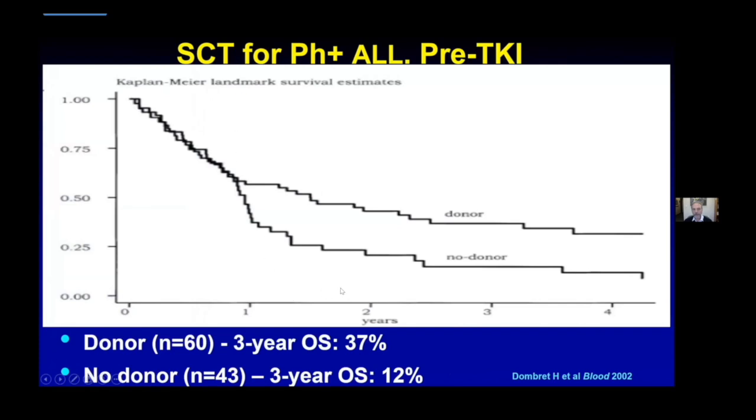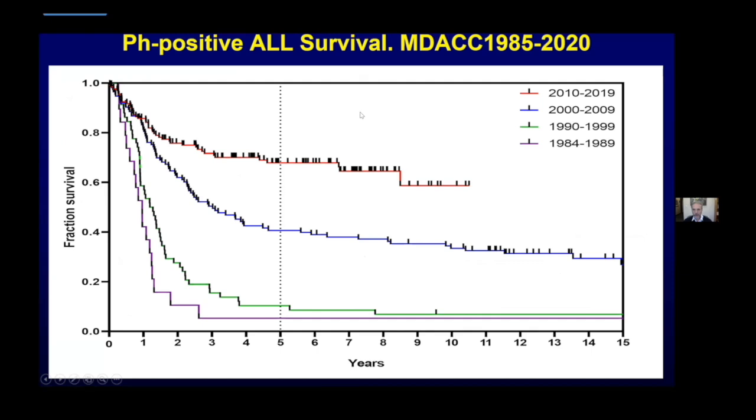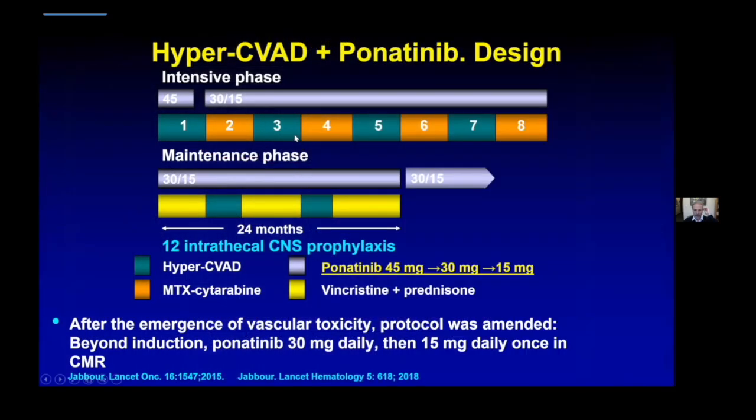So this is before 2000, before we introduced the BCR-ABL kinase inhibitors that we discovered in chronic myeloid leukemia, before introducing them into the treatment of Philadelphia positive ALL. So before 2000, the patients either died on chemotherapy, or if they had a donor, the cure rate was maybe 35% with transplant. Fast forward to today, since 2010, we have used the hyper-CVAD with ponatinib. What you see is the estimated survival has gone up to 70%.